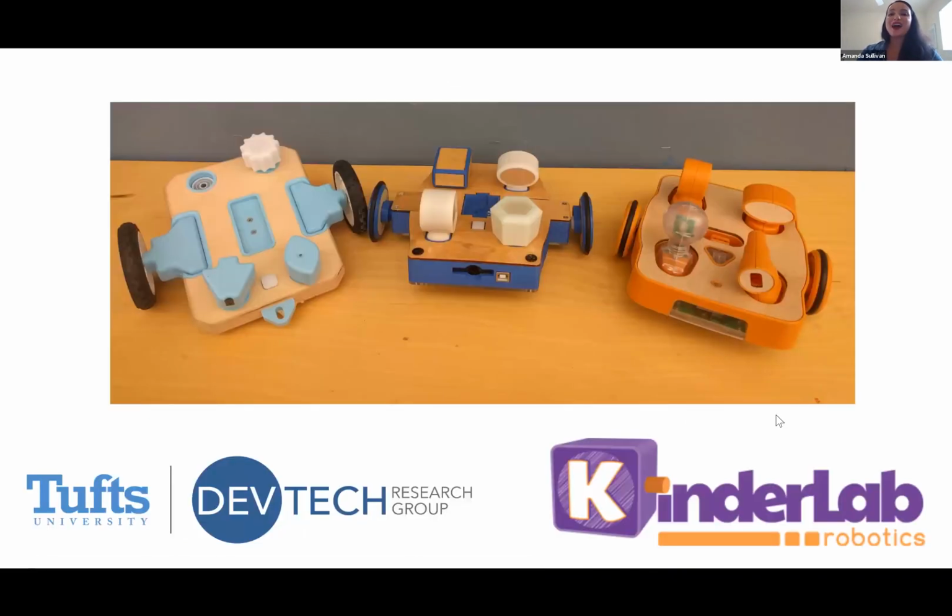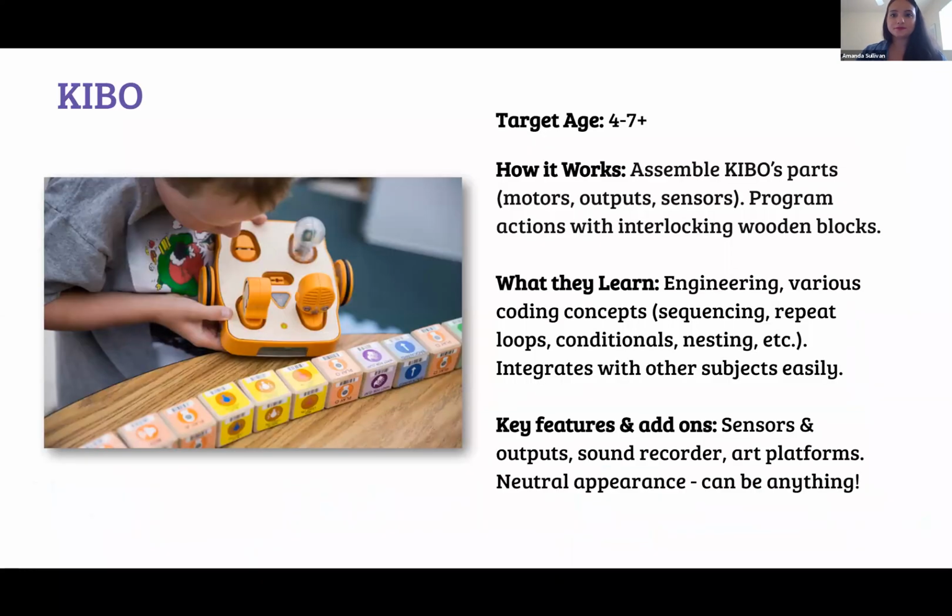Okay, so without playing the video, I can show you this picture that shows you the spectrum of what we did with designing Kibo, not just playing around with the colors to make sure it would be equally appealing to kids of all genders and backgrounds, but also the parts and how they would look and how they would feel, and trying to really create that wooden, traditional, manipulative feeling that we like in our early childhood materials.